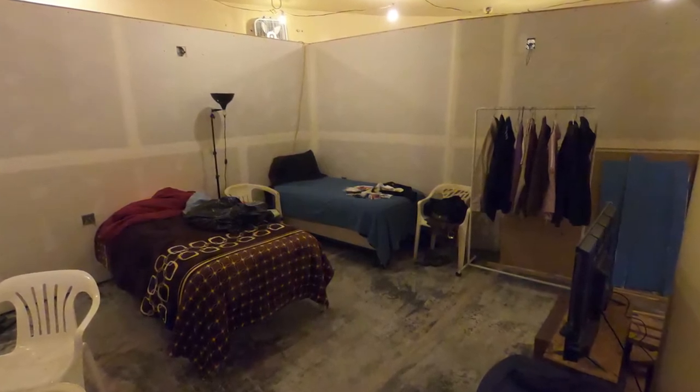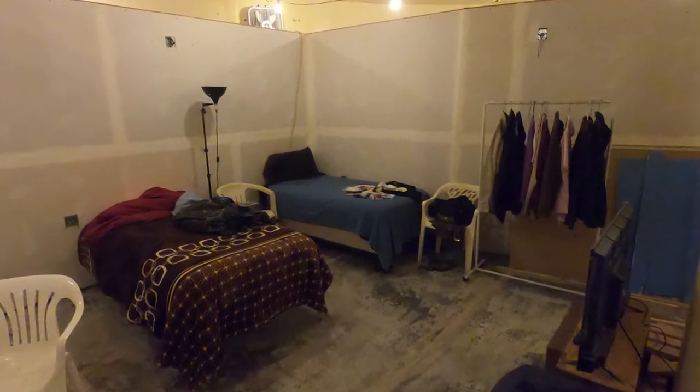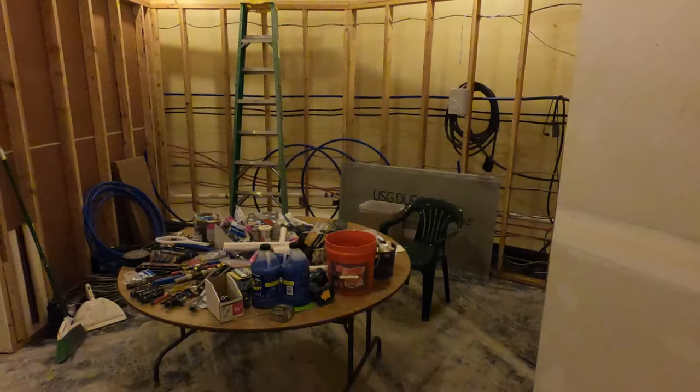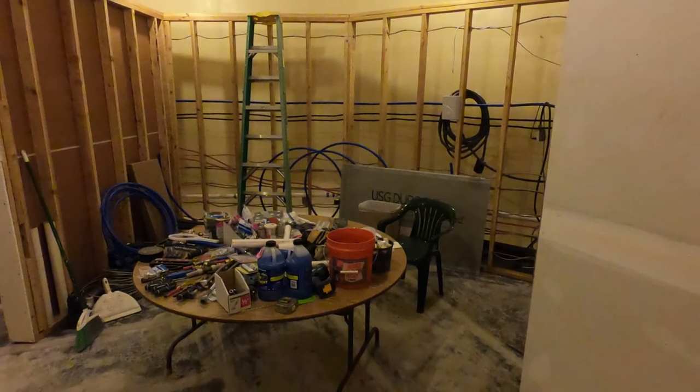Some of the areas that we sleep in. We also have some additional beds downstairs, clothes racks, things like that, televisions. We try to make it nice. This is going to be eventually the kitchen. We'll be moving this out.